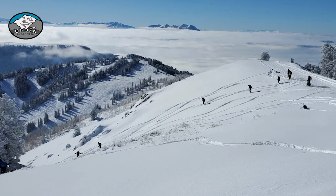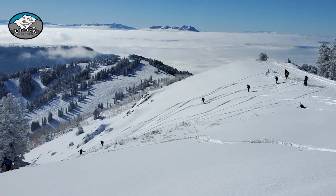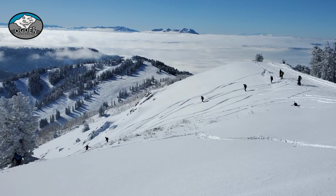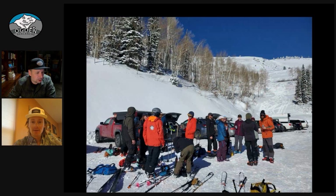Early November, we started getting some decent accumulation. I want to say we got about 6 inches on November 3rd, 8.5 on the 16th, and then we had this cycle that you're looking at in the photo, the 24th through 27th. We got just shy of 20 inches at 2.5 inches of water, which is our first real supportable skiing of the season. Party in the parking lot.